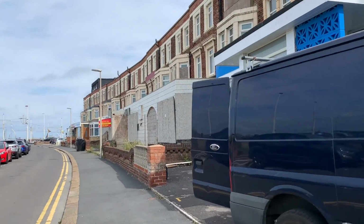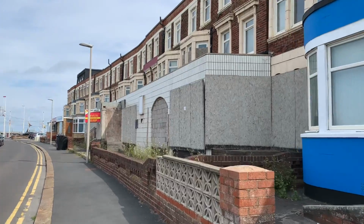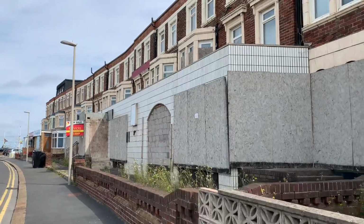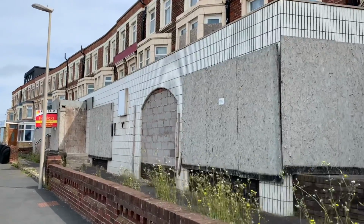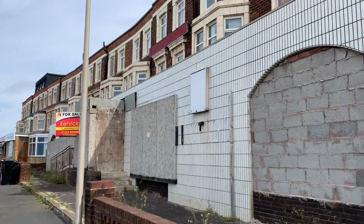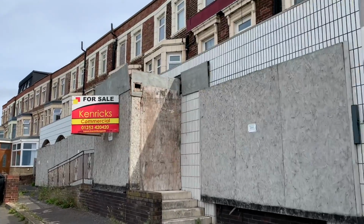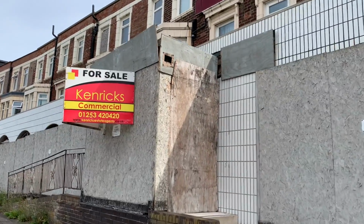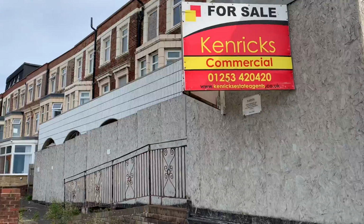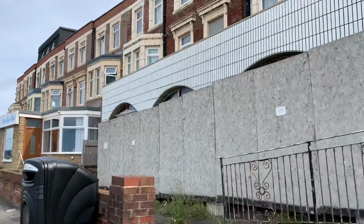So this is one of the buildings. I think this might actually have been a care home. Can't quite remember which one it was. If you know which one this was, pop a comment underneath. But you can see that it's for sale and ready for a complete strip out, I think is perhaps what that wants.